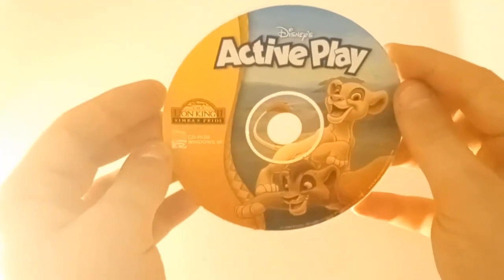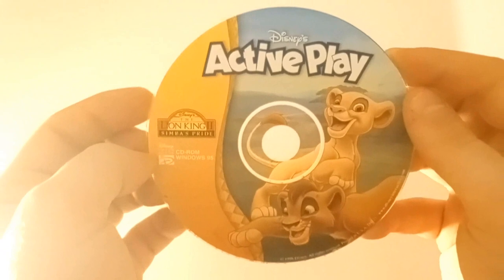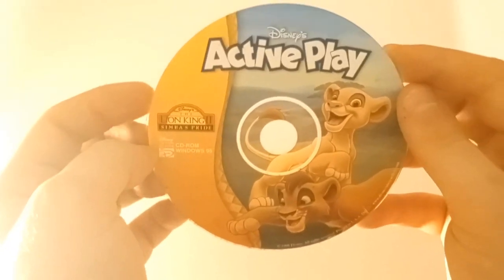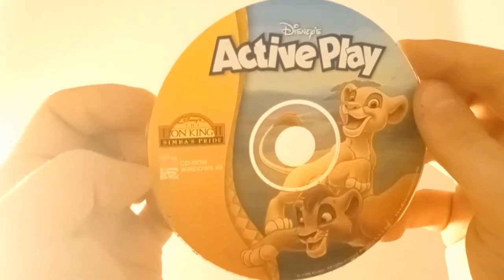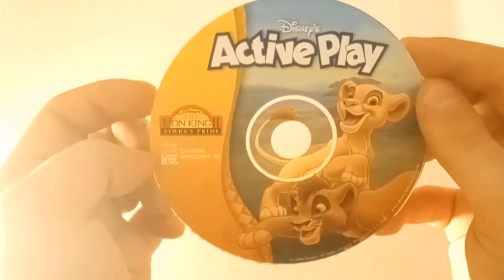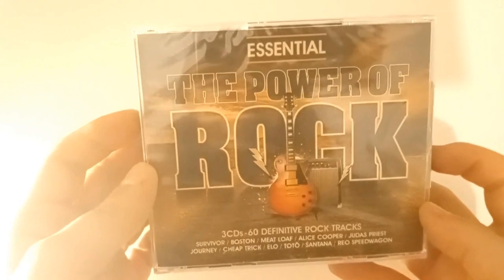Sticking with Lion King, oh, it's Lion King 2 actually. It's active play. I don't think this is the activity center, it would probably say, but I don't think I ever played this much. Windows 95, the movie came out in 1998. Why the fuck is it advertising Windows 95? Essential, The Power of Rock.